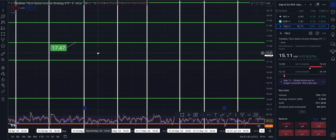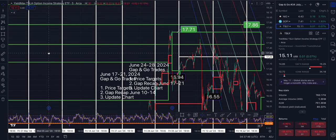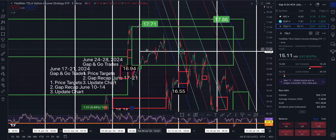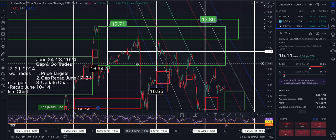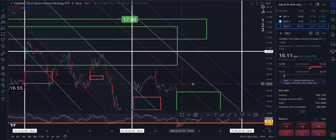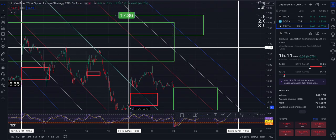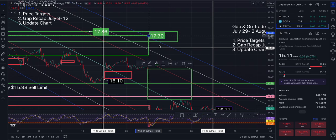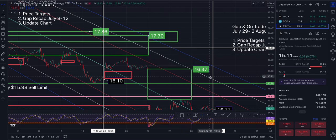And 1747. No. That one has not touched. Well, closed out, I should say. All right, these gaps are still in play here to the upside. This one will take us out to 1786. And let me mark this one roughly. I'll go back and clean it up, make sure it's accurate, but this is going to be roughly 1647 there.